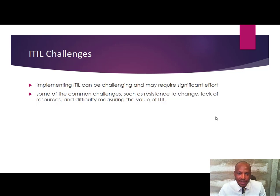Then ITIL challenges. Implementing ITIL can be challenging and may require significant effort. Some of the common challenges are resistance to change, lack of resources, and difficulty measuring the value of ITIL. So those are the challenges that you will come across when implementing ITIL in your organization.